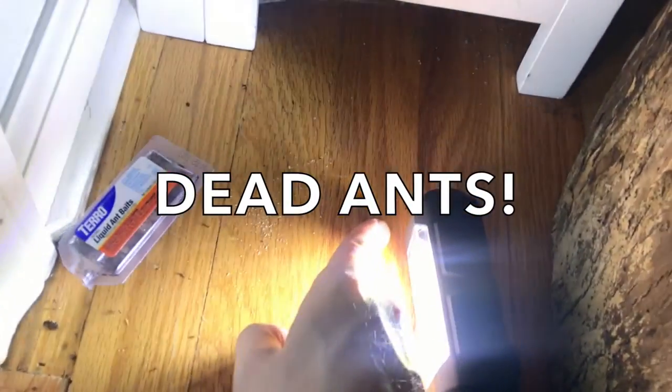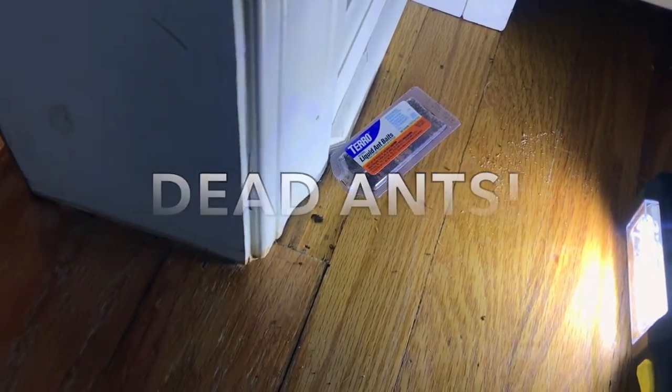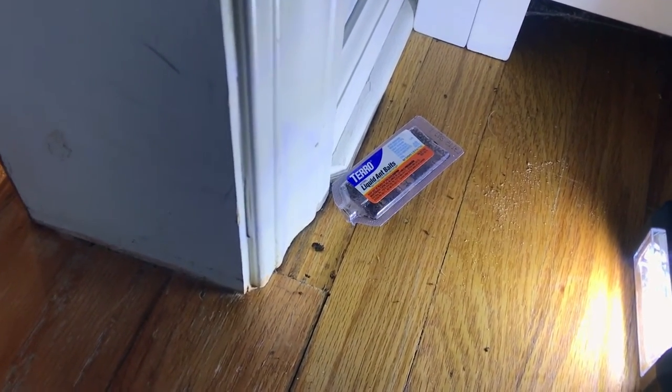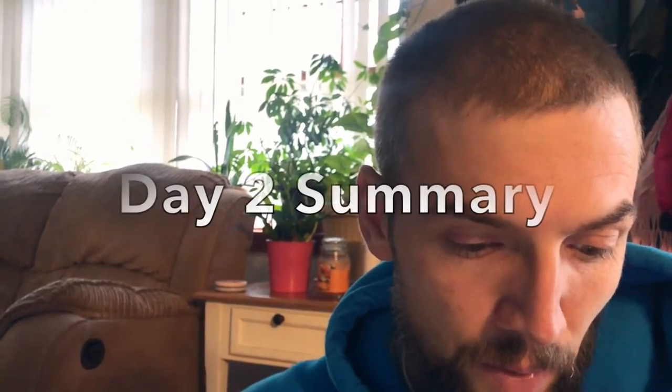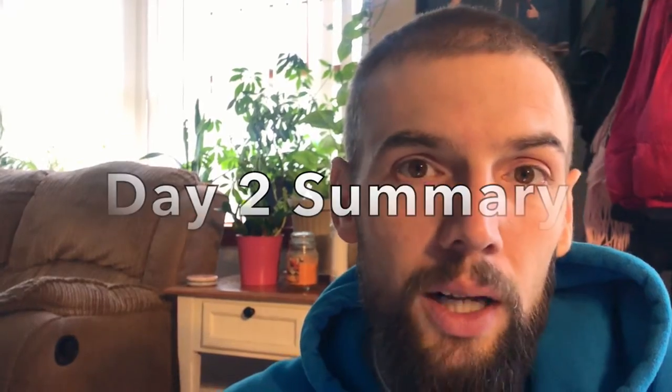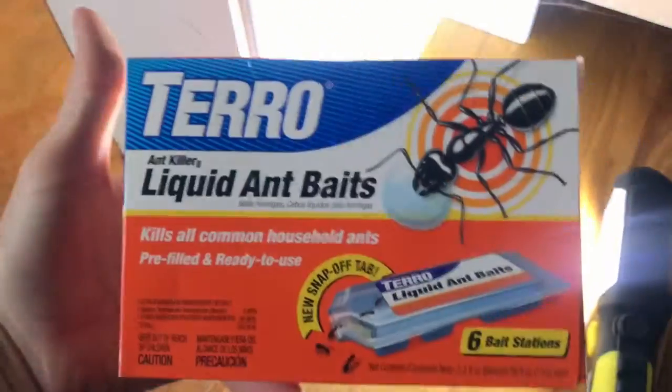So that's what's going on. We still got a few living ones, but this is only one day in with one of these packages of the liquid ant baits. Very easy, very simple. Normally I don't like using poison, but if it's gonna do the trick like this and just get it done, that's almost worth it. So I'll probably do one more update tomorrow or in a couple days, but this is looking good, looking like it's definitely worth my $9 on the Terro liquid ant bait. I would recommend it so far.